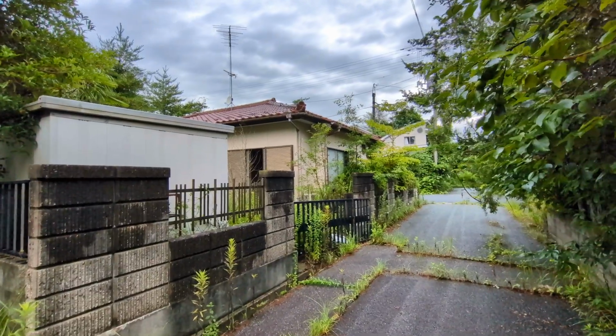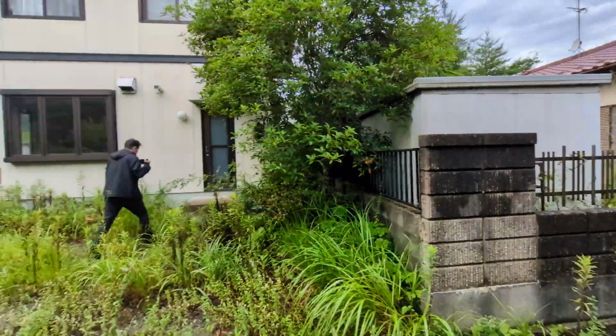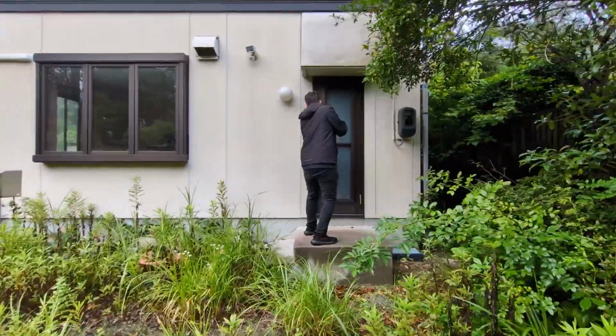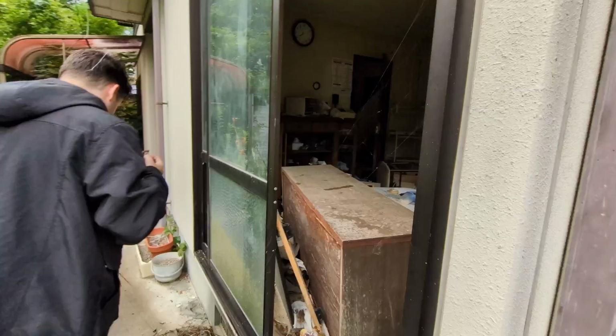And so that's the house we just came out of, and we're gonna explore the one directly behind it now. Hopefully it is open. Whoa, look at all that stuff. So here we have it.